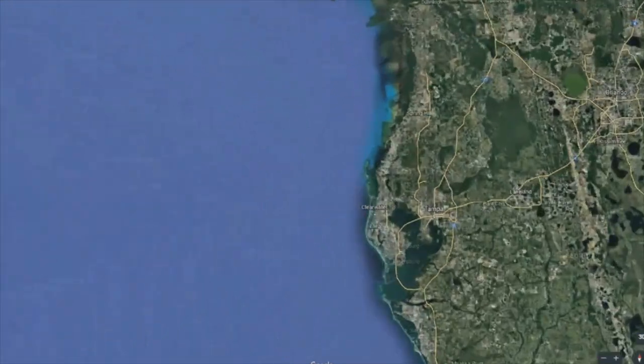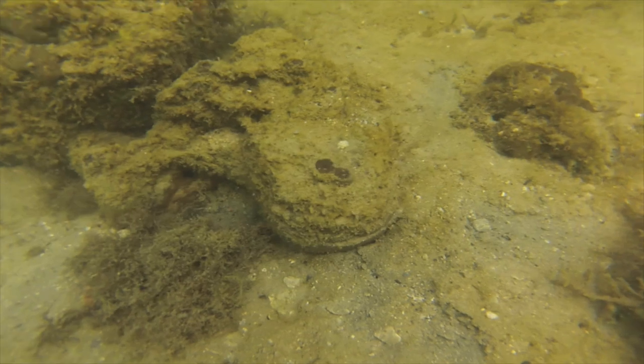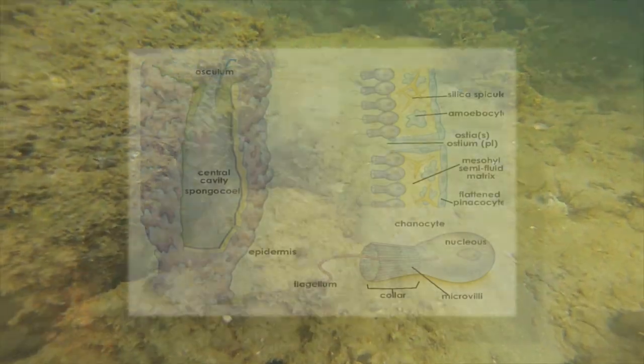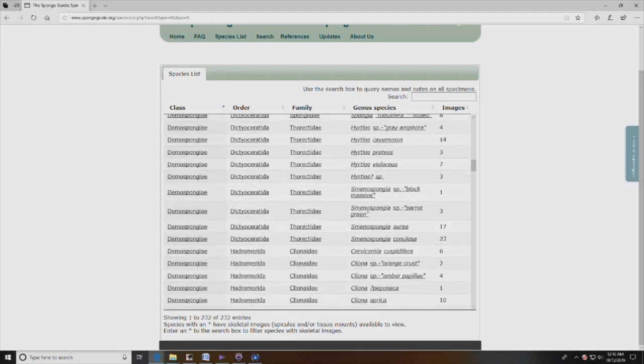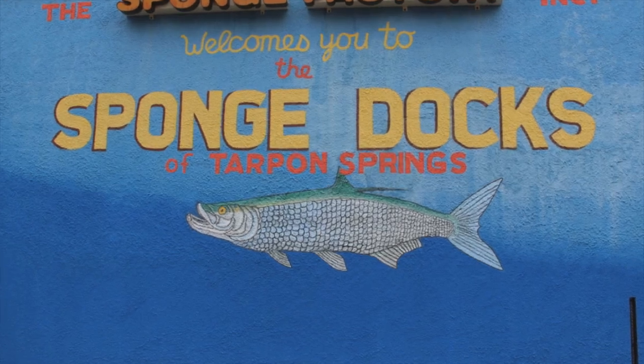Located on the west coast of Florida, where the Anclote River and the Gulf of Mexico meet, it's believed that the fresh water coming from the river mixing with the salty Gulf water creates an outstanding condition for these animals to grow. Yes, animals. Now, I learned that sponges are simple, organless animals, not plants. There are over 9,000 different types of sponges in the world, but only 5 types are harvested commercially. Now, let's go check out the sponge docks.